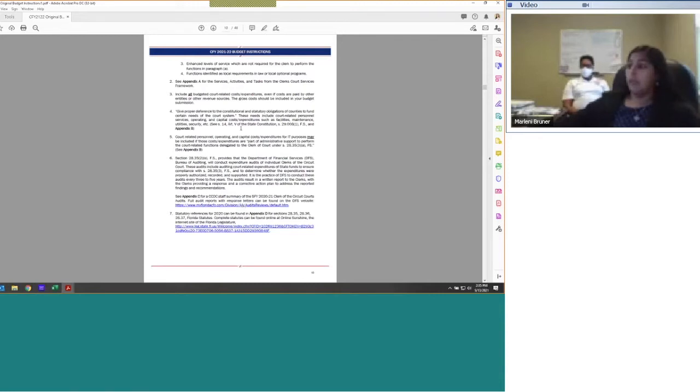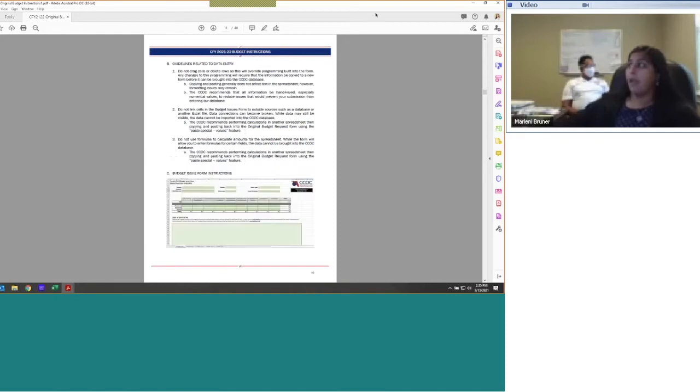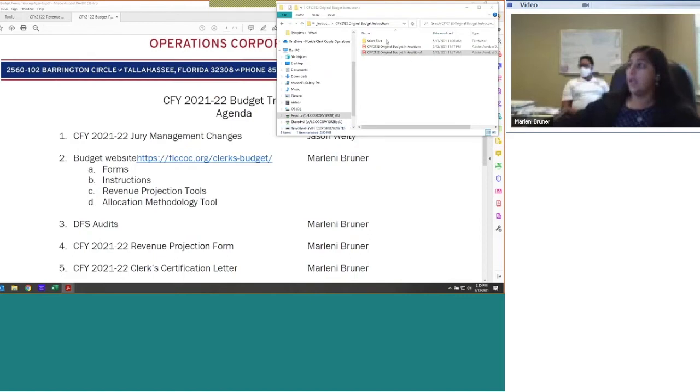So for some of you that have filled out the form last year or before, then you understand that it's not super detailed yet, but I did want to make sure that I got this information across while we had the opportunity for budget training. And then I'm going to move the instructions off to the side. And are there any questions before I go into the actual form, starting with the revenue projection form?